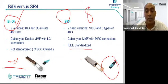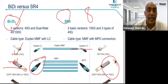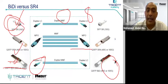So BiDi technology is introduced, as I said, by Cisco. It is a QSFP transceiver that transmits and receives using the duplex pipe. You can see here, this is SR4 10 gig, or if you have 25 gig using the duplex. If you need to migrate to 40 or 100 gig, you have two choices.